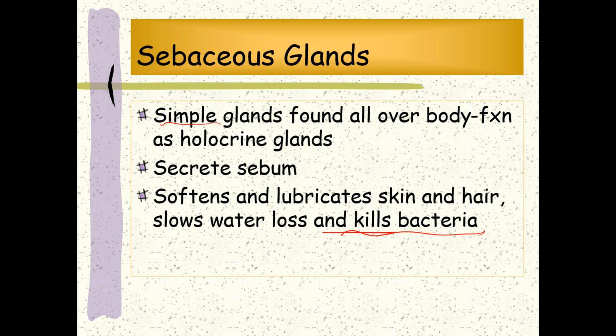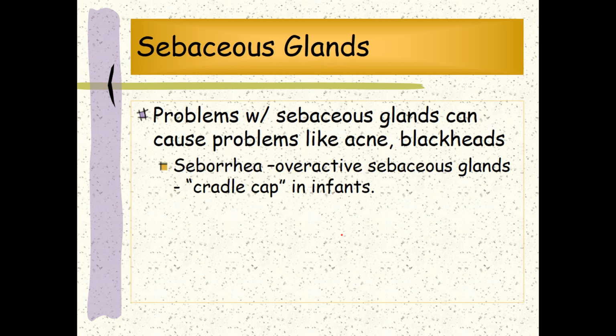We can see problems with these sebaceous glands, like acne and blackheads. But these sebaceous glands also help protect the developing fetus when it's surrounded by amniotic fluid. So these sebaceous glands are very active in the fetus. So when delivery comes, it is very common to have these sebaceous glands still be overactive in infants, and that's called seborrhea or cradle cap in infants.